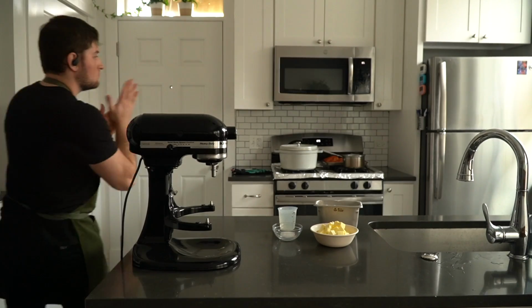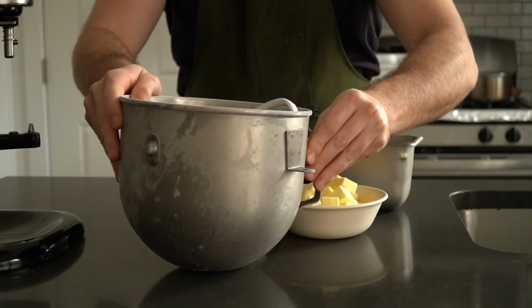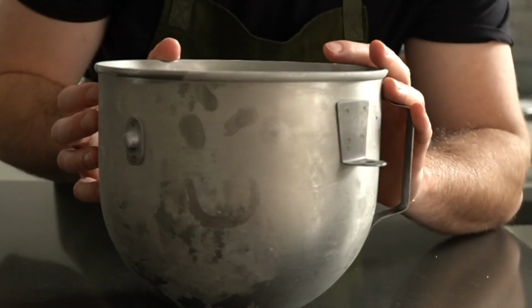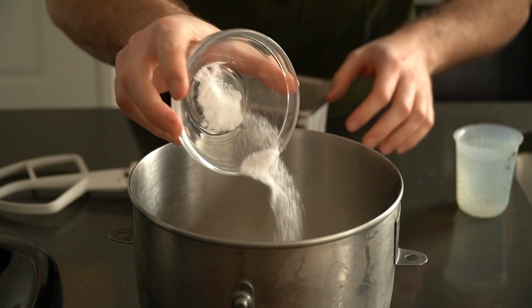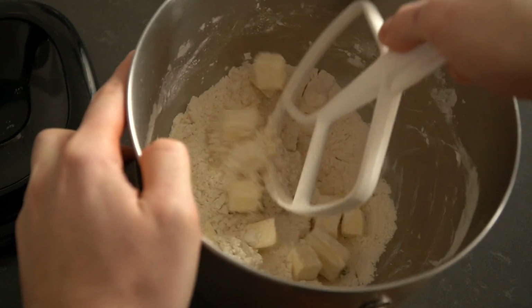Alright, so the crust takes the longest, so let's start there. We're going to make an all-purpose flaky pie crust called Pâte Brisée. It's a French word, I probably mispronounced it. When making pie dough, which is usually chock full of butter, it's really important that all the ingredients and the equipment stay ice cold. So into a chilled stand mixer bowl goes 205 grams of cold unsalted butter, 250 grams of bread flour, and 3 grams of kosher salt.